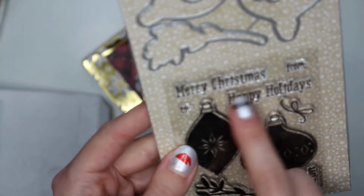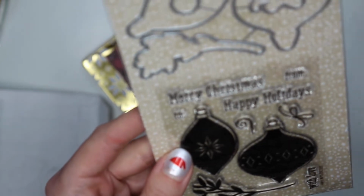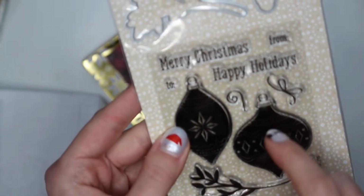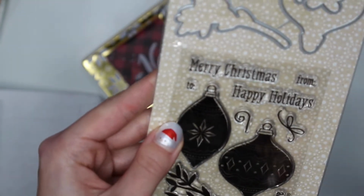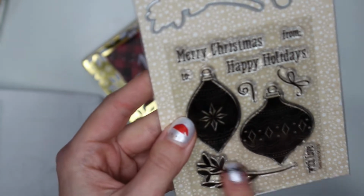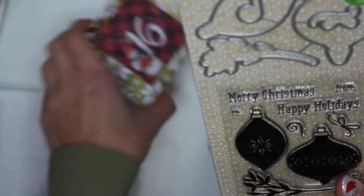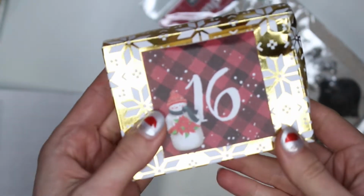I have to see, but I do like that it says Happy Holidays or Merry Christmas, and I could just die cut that out even though there is no die for the words. But I like that it also has a to and from, or with love. Oh, I like that this one will get cut out because I could color that. That would be fun. Thank you, Sharon. I love dies.